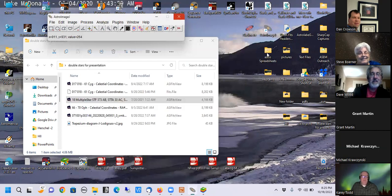Steve, I have a question about 61 Cygni, just for example. Without measuring position angle or anything, I'm not worried about the numbers so much. It seems that if you used the plate solve tool in AstroImageJ to take pictures over a period of weeks, maybe months, would you see the relative position of those multiple stars change in a fun way? I'm going to say probably not, but only because things move so slowly. I'm not sure. Where am I going to look for something?